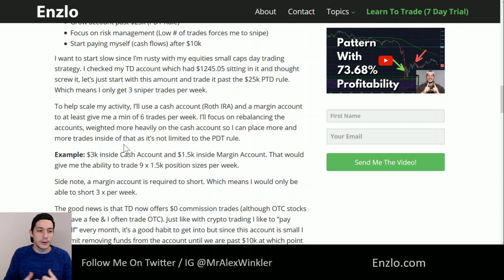So what I want to do is kind of spread out my cash a little bit. I have $3,000 in a cash account, and then I have $1.5 thousand in a margin account, and then I want to be trading with an average position size of about $1.5 thousand, which if you add it all up and do all the math, that gives me about 9 trades per week. So 3 trades in my margin account and 6 trades in my cash account. And that's how I'm able to kind of squeeze out a little bit more trading.